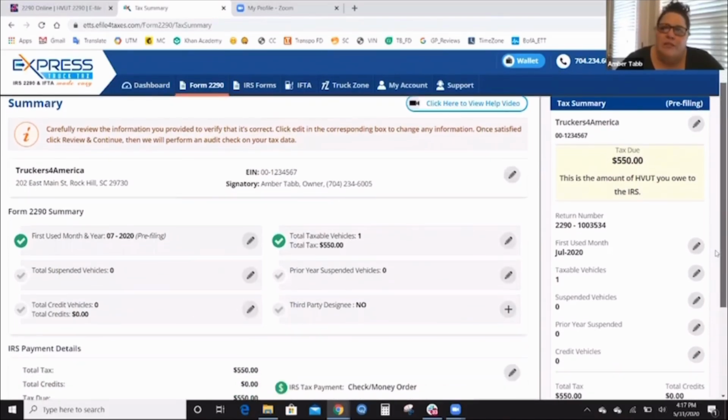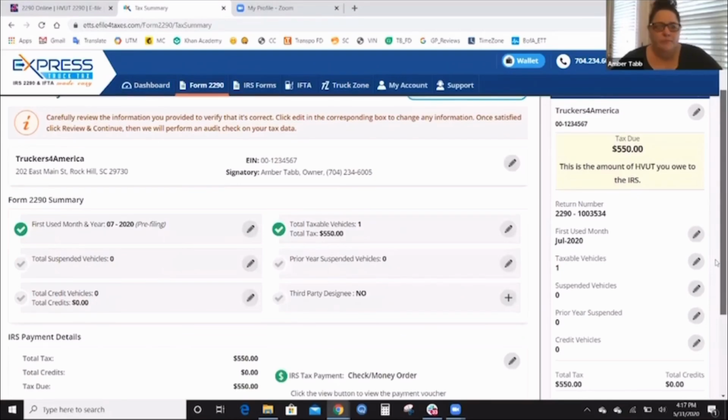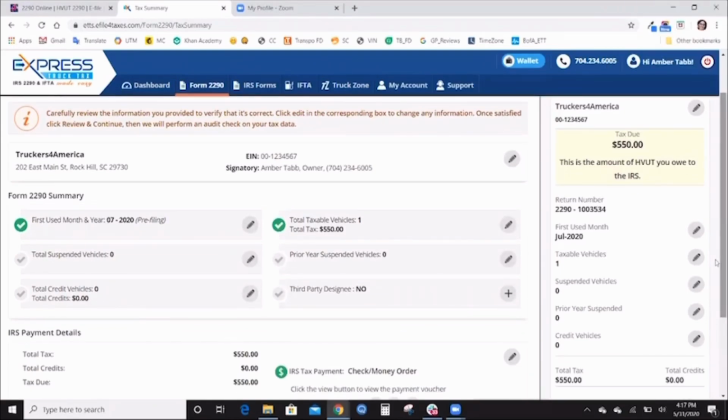Any questions so far? I guess the question I would have would be for drivers who aren't familiar with this process. Like, when are truckers required to file the Form 2290? Mm-hmm. Well, so there's a couple different stipulations, but kind of the big one is anybody over 55,000 pounds.